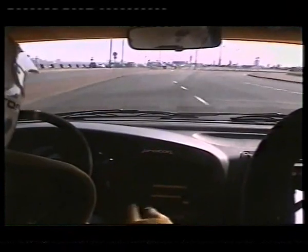On the second run through the course, Anderson was catching fellow Proton driver John Meadows, and the reigning BTRDA champion's ears must have been burning as a result.